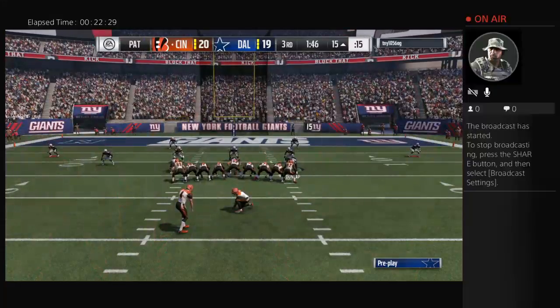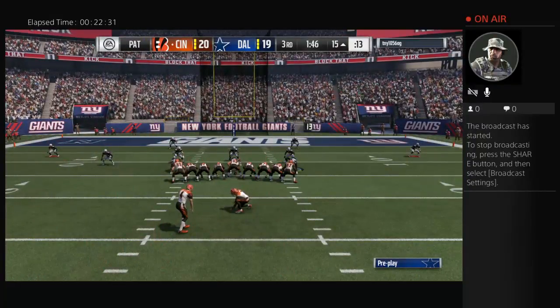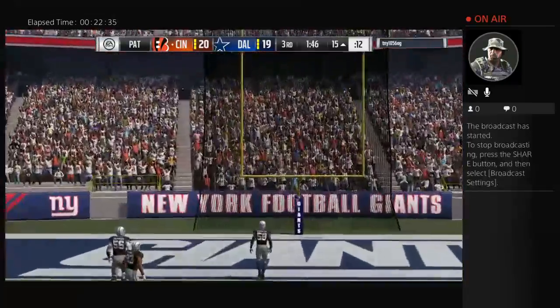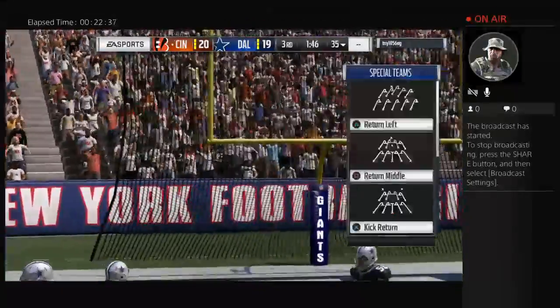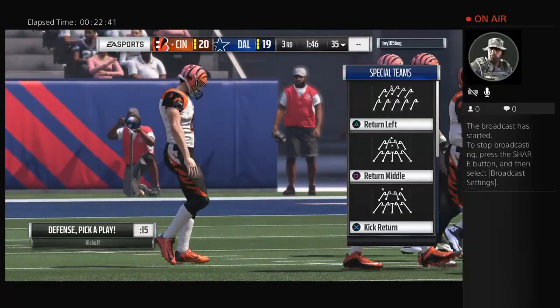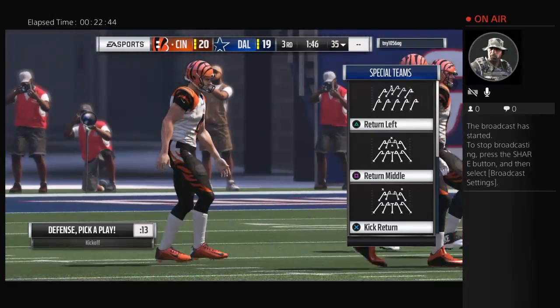Set up for the extra point. And this is no good. It's a missed extra point. Boy, the tight game, how important might that turn out to be here as the second half rolls along?